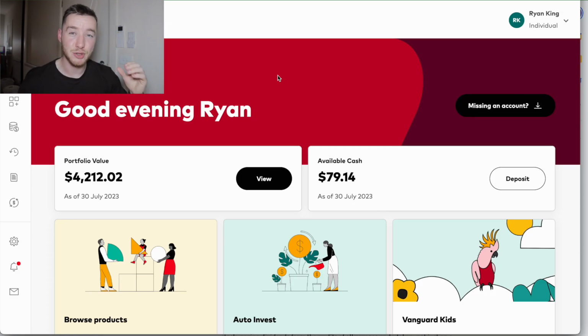And then when I'm back in the UK, I can start contributing to my stocks and shares ISA again and growing that pot quicker. Now, the first time I've shown this on this channel, here's my Vanguard Australia account. So as you can see, I've got $4,212 Australian dollars. So to get back to pounds, you essentially halve it and add a little bit. Depends on the FX rate, but that's roughly about £2,200.